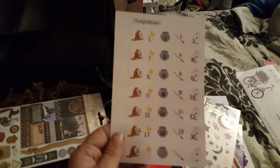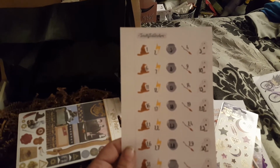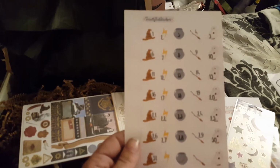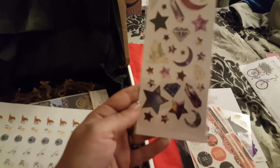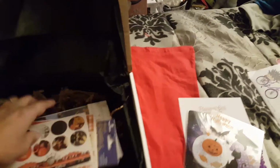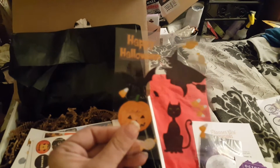Another Harry Potter, because I noticed by the hat, it looks like it's Totally Fab stickers. And that's the hat, the sorting hat right there. And then at the end is Hedwig, the broomstick, cauldron, and some lightning bolts. You saw these already. Nice little enamels by Paper House. Then there's some other stickers. Let's go back. We got these cool little stickers too, with the witches and the bat and the cat and the pumpkin, candy corn.